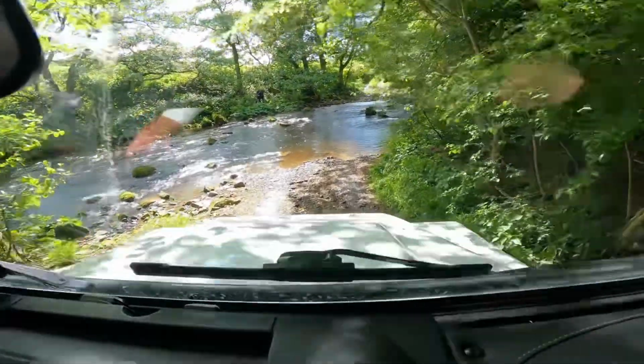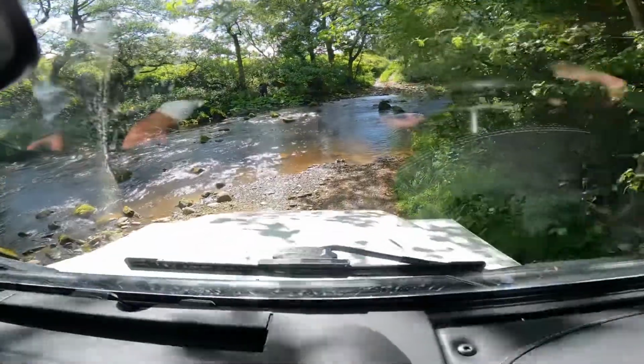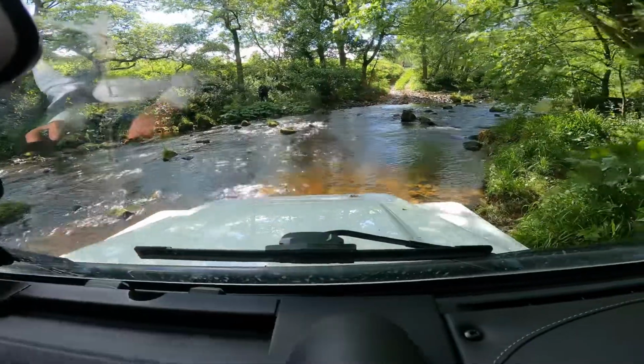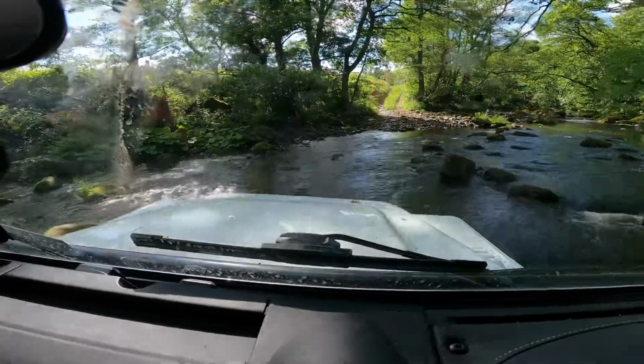So I'm going to be heading straight across, and then once we get past that big stone, we'll start turning to the right. Start pulling her across now.